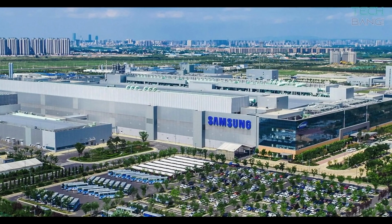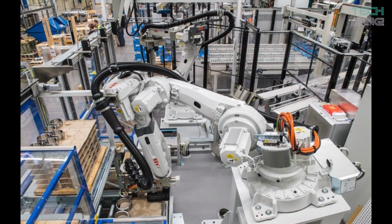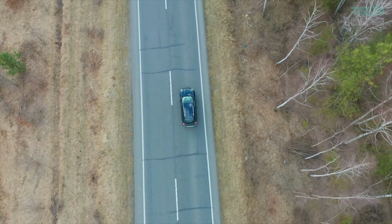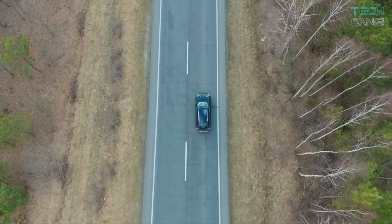For now, it's just a prototype, and Samsung isn't discussing when we can expect to see it become a commercial product. Well, these surely are some promising projects giving us bright hope of a breakthrough in the EV sector.